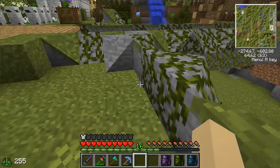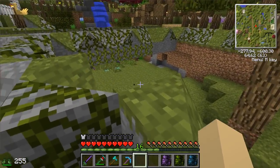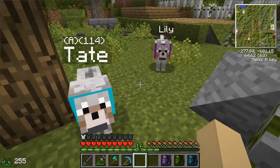We might even make it so guests can come and walk up along the edges here to peer into the cougar's exhibit. I think that would be pretty fun. What do you guys think? What do you guys think, Lily and Tate, huh?